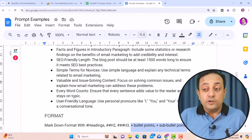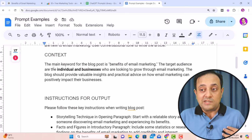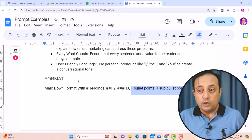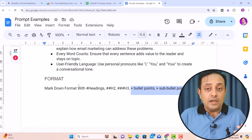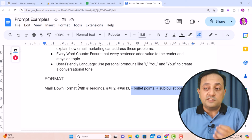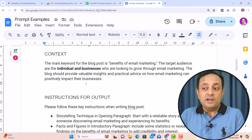So friends, I use these 5 elements to create my prompts, that are role, task, context, instructions for output and format. There are also a couple of other elements, but I am a content creator, so I use this specific formula. And you can follow the same steps to create your prompts.